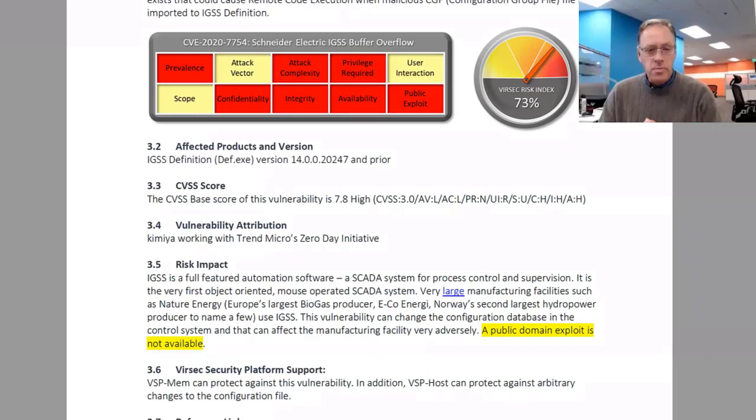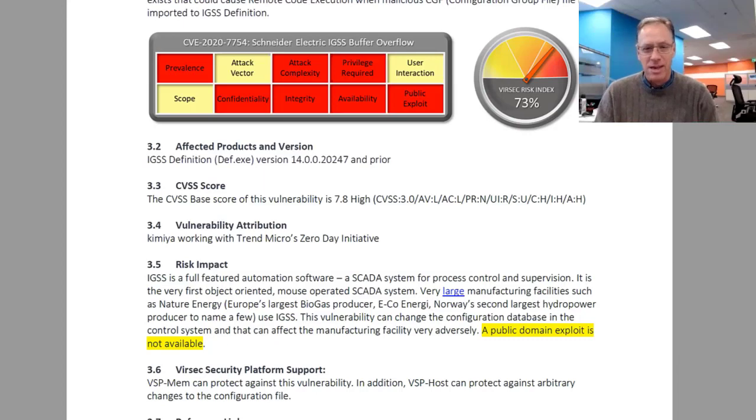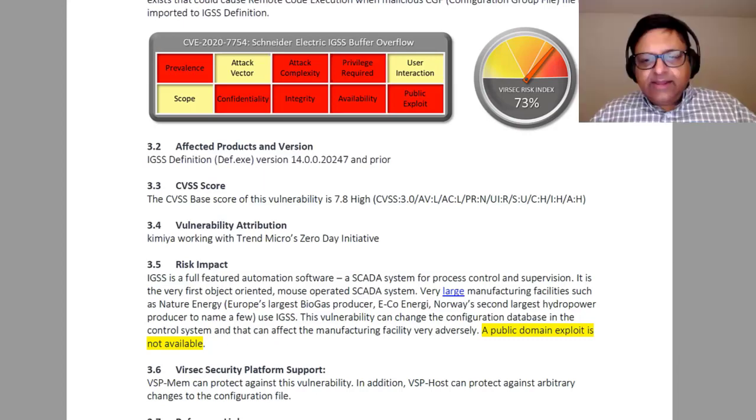And I know there are two big factors in the ICS world, both legacy systems and patching is often difficult. We did a webinar on patching just last week, but I think it's critical that Virsec can protect these systems in any state that they're in. Absolutely, because there's often reasons why you can't bring down a system, and patches often are dangerous in the ICS world. Absolutely, and it has very large ramifications.